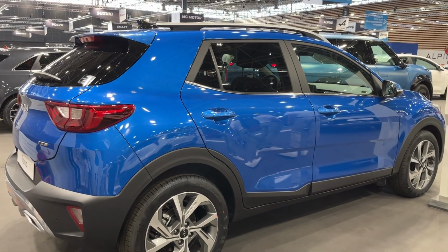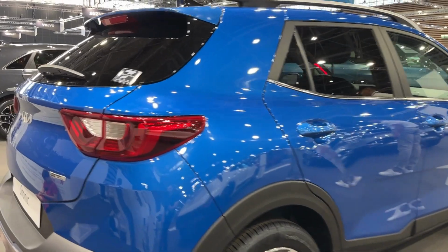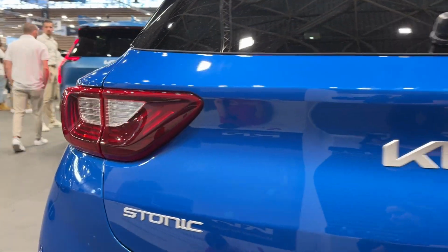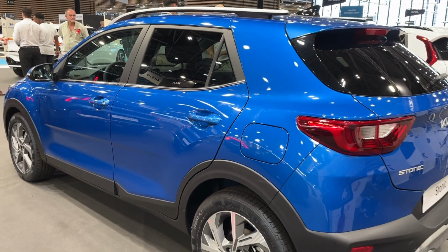affordable package. At first glance, the Stonic makes a strong visual statement with its two-tone color schemes, aggressive fascia, and sculpted body lines. The exterior styling skews sporty rather than rugged, suggesting this crossover is more at home zipping around urban areas than traversing rocky trails.